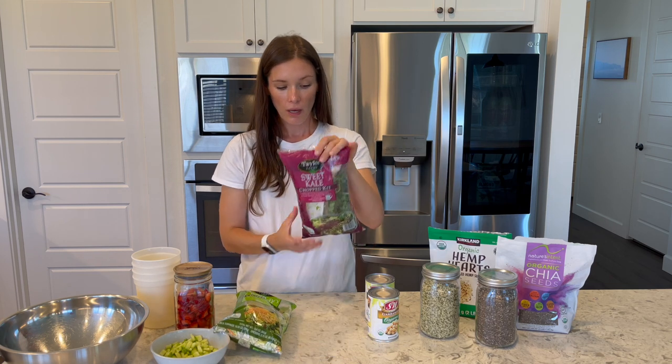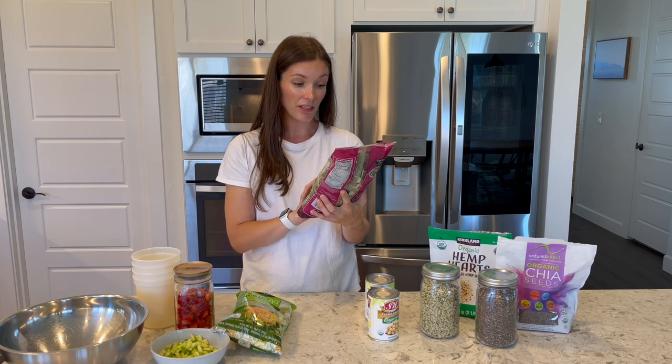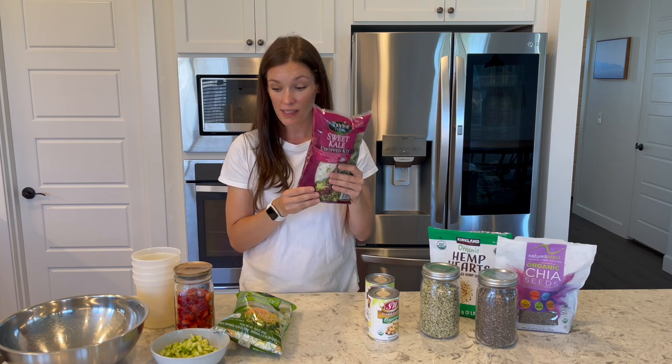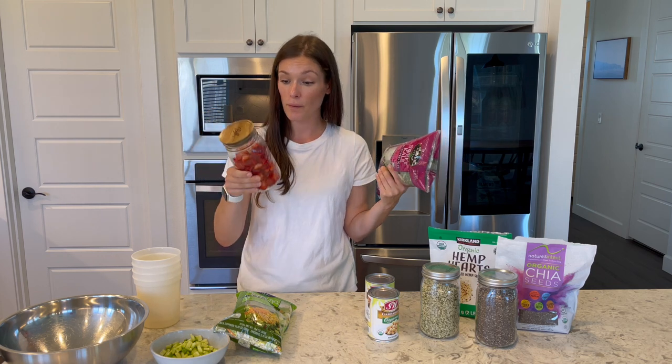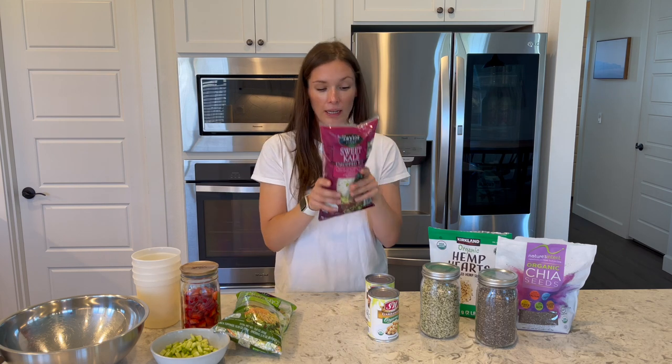If you've got some vegetables that you need to use up, but you don't wanna make a whole salad, buy a bag of salad and just throw them in there. This one has lots of things. This has broccoli and kale and Brussels sprouts, tons of things in them. I'm just gonna throw in some strawberries because I like strawberries and I want a little more antioxidant in at least one of my meals. So that is your option.